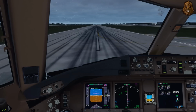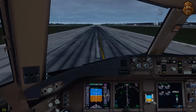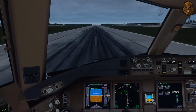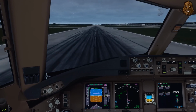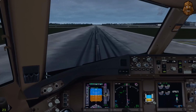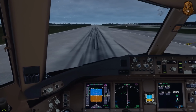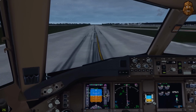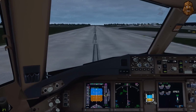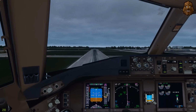Everything's looking stable. Toga. Thrust is set. 80 knots. B1. Rotate. Positive rate of climb, gear up.